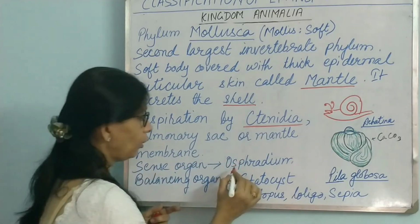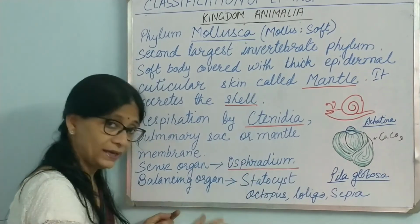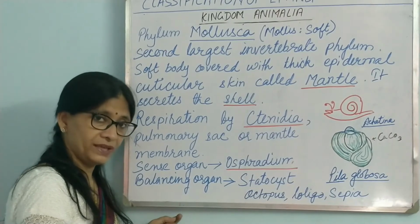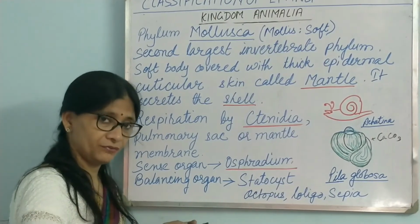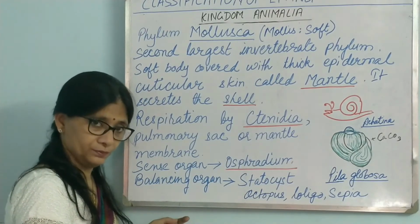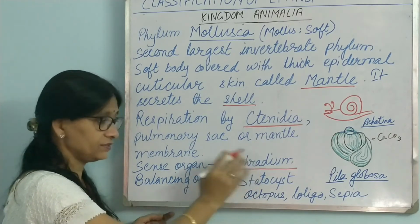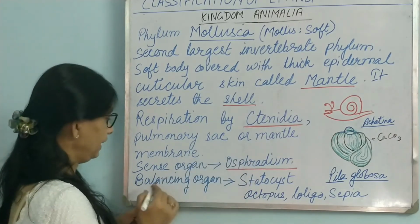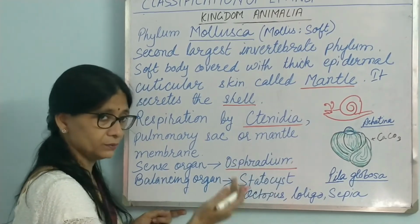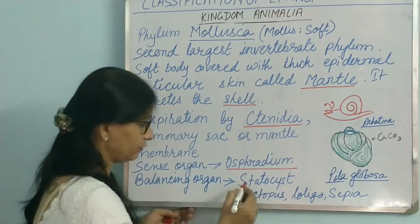Sense organ, osphradium. It is a chemoreceptor. It is located in the feet, because land snails move with the help of their feet, wriggling the feet. So there they need to test what kind of land they are on, and the osphradium, a chemoreceptor, helps them in doing that. These are the sense organs, osphradium. And the balancing organ in case of water, like those organisms which live in water, molluscans are basically aquatic creatures.